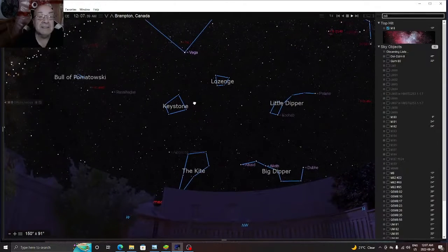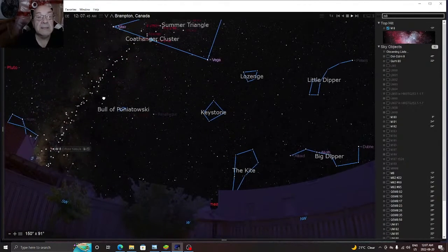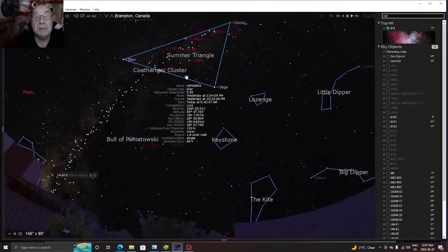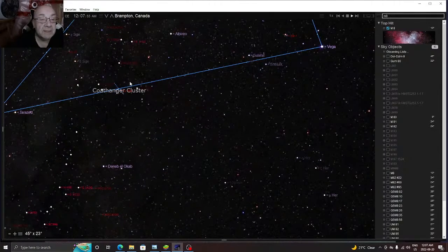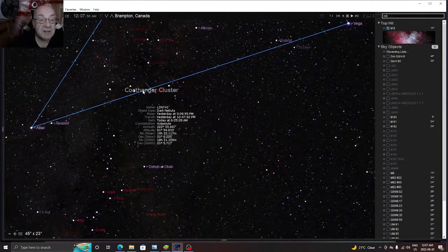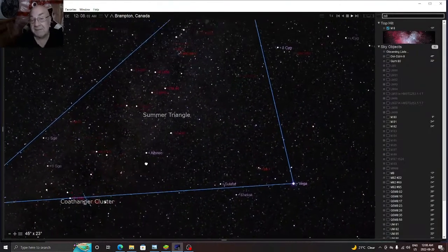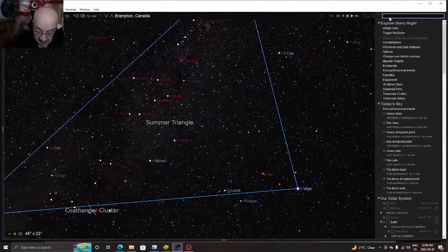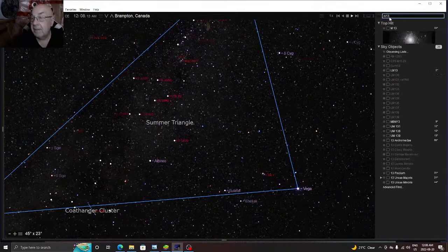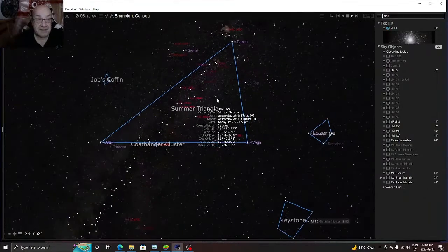What else have we got here today that we can have a quick look at? And up in the summer triangle, anything up there of any interest right now? There are some clusters of stars up there. Clusters, I find clusters of stars and globular clusters quite interesting. Speaking of which, let's take a look at M13 and see where you are. I find them quite interesting.